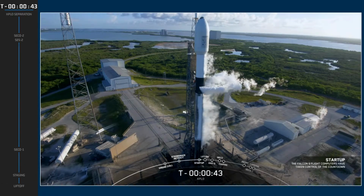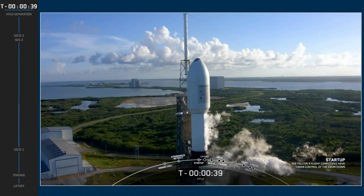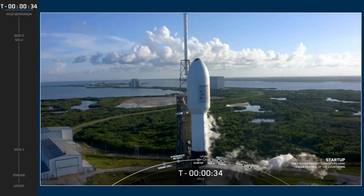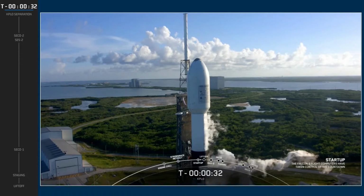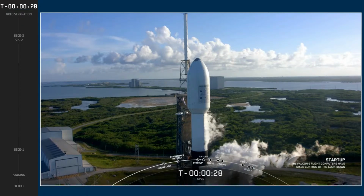LD is go for 2 and 24. The launch director has given the final go. All systems are go for launch of Falcon 9 with KPLO. T-minus 30 seconds, stand by for terminal count.